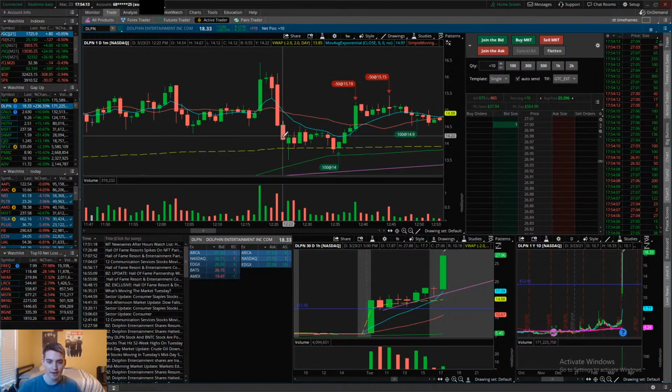I knew that it kind of had this flush, and then this was just a VWAP bounce play, looking for that double bottom to be put in, and that's exactly what we got. And I was not expecting this much of a rip, but we did get that.